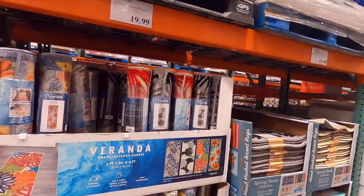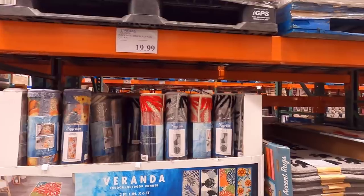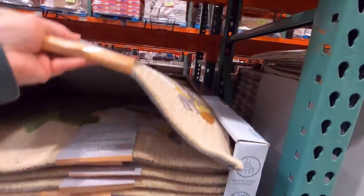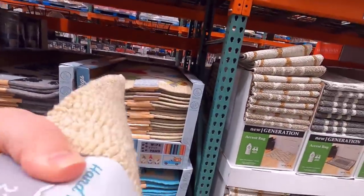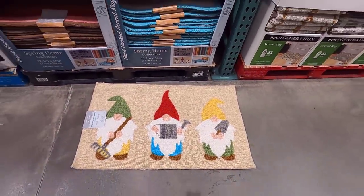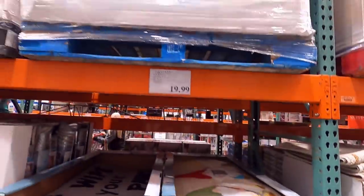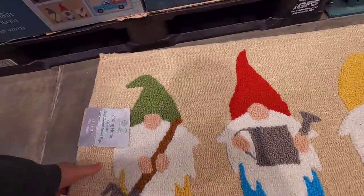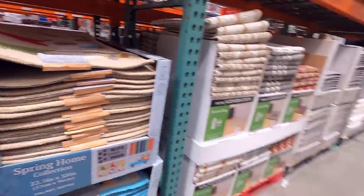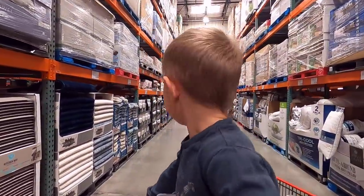Oh, they have some new fun indoor-outdoor rug runners. Oh, and they even have a gnome rug. Look at that. Look at those gnomes. I like it. It's very bright colors. These are the other options. Put them all down. And it's $19.99. Oh, I'm not going to put them all down. That would take a long time. No, all the gnome ones. Oh, that whole box is gnome ones. A whole room of gnome ones.